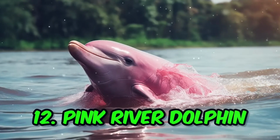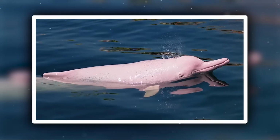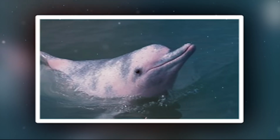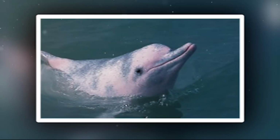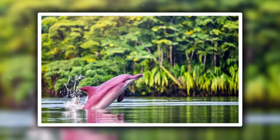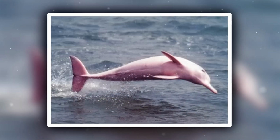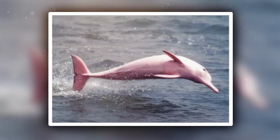12. Pink River Dolphin. Next up, the Pink River Dolphin, or as I like to call it, the blushing ghost of the waters. Its color can range from a subtle gray to vibrant shades of pink, especially in the males, who get pinker as they age. This pink isn't just for style though, it's thought to be caused by capillaries near the skin surface which help them regulate their body temperature. These dolphins can grow up to 8 feet long and weigh as much as 400 pounds.